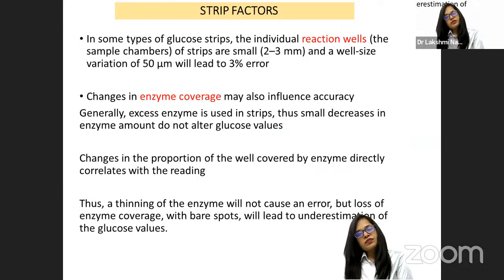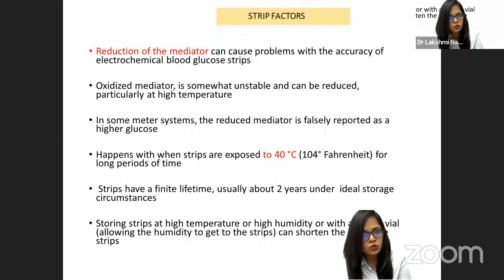So what are the strip factors that you should know of when you're measuring a glucose value by a glucometer? There is something known as the reaction wells in a glucometer, which are the sample chambers. In some types of glucose strips, these wells are small, and a well size variation of even 50 micrometer will lead to a 3% error. So there could be changes in the reaction wells, which could lead to a wrong value. There could also be changes in the enzyme coverage, which can lead to different values in the glucometer.